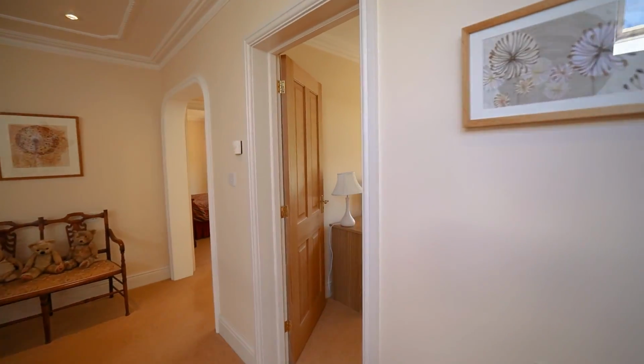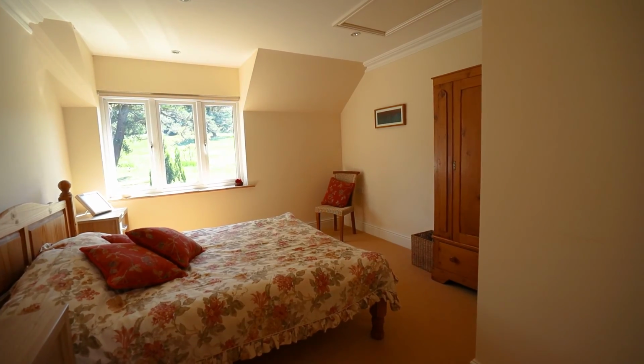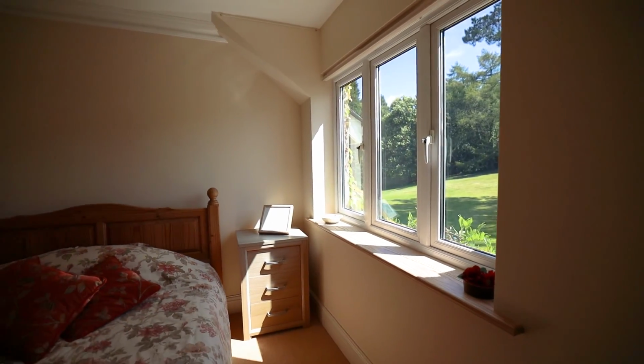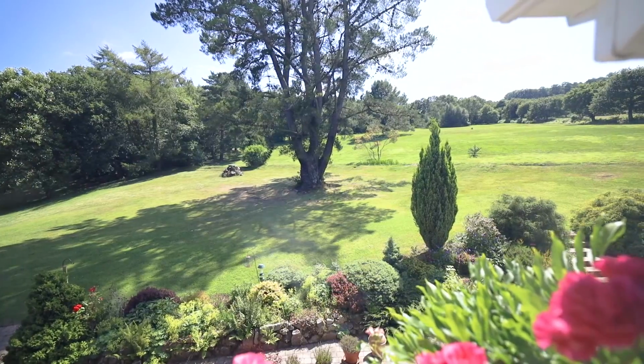Let's move over to the second bedroom now. Again, great views of the garden. Nice double room there. Another bathroom there, and then we've got this double room. Again, great views of the garden and also ensuite.